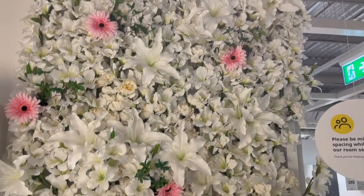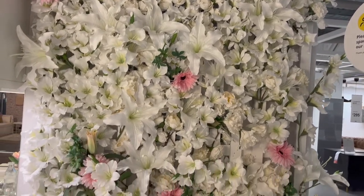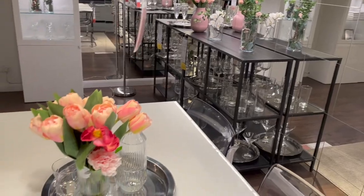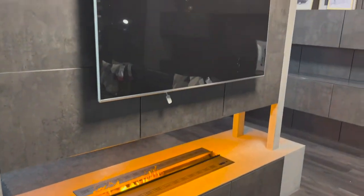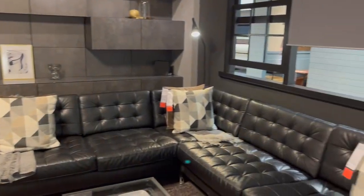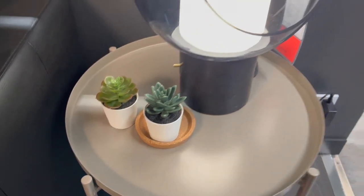Also, they had a flower wall in there. I absolutely adored this, and I'd absolutely love to create something like this in my house. Oh, I'm not extra enough though, unfortunately. And look at this gorgeous fire display. I was literally in love with this. This just screams like Mr. Grey vibes, like bachelor pad vibes. So sweet. And every bachelor needs a cactus as well, best believe.